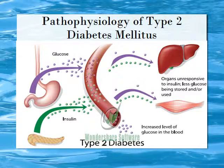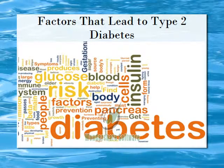Type 2 diabetes is gradual in onset and results from the body's deficiency in producing enough insulin or resistance to the action of insulin by the body's cells. The factors that lead to type 2 diabetes.